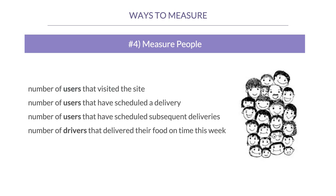Another example of this on our site could be the number of drivers that we're employing and providing a livelihood to. It's always important to think about the impact that you're having, because the people that you're employing and the people that you're impacting is always going to tie back to how successful your company is.